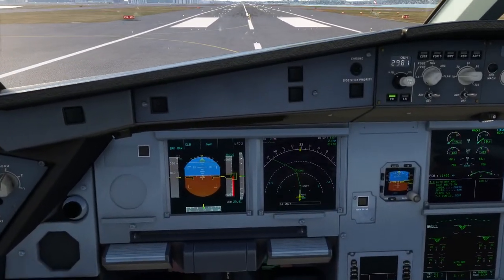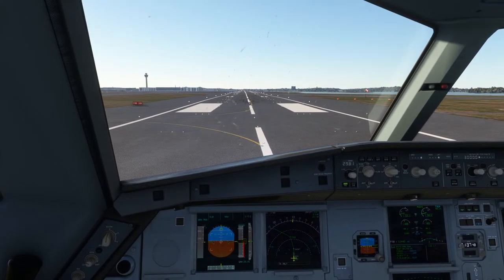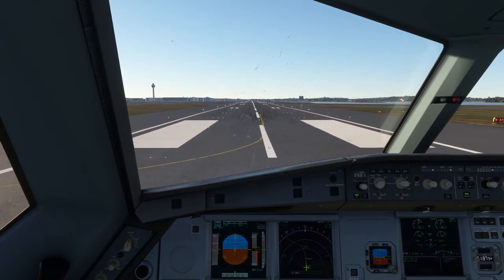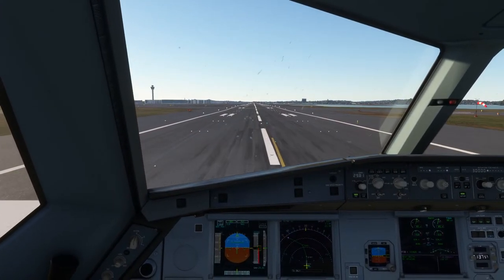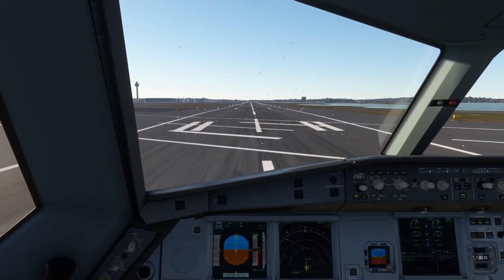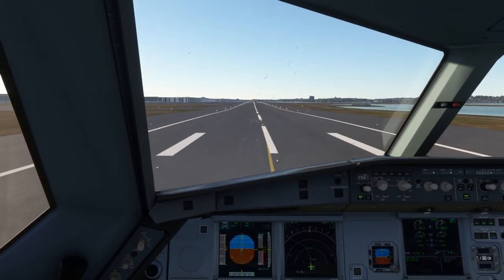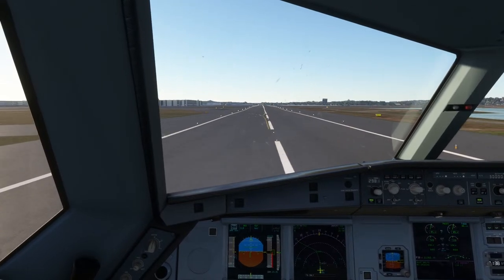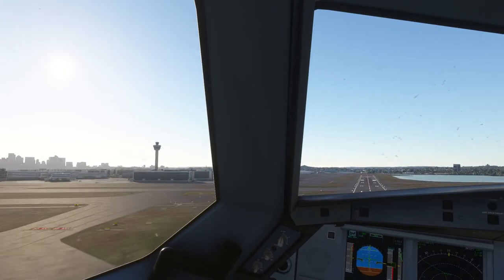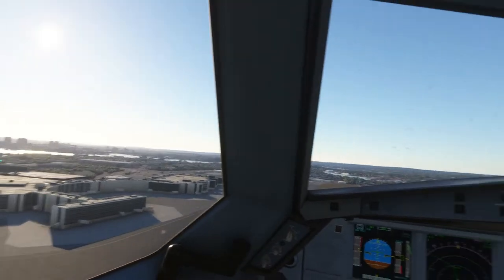Okay, so we can see the route out ahead of us. Still got 30,000 programmed in. We've still got managed mode selected everywhere. Flight directors are on. Gear up. Let's just make sure the gear switch is working. I'm going to be double checking everything, aren't I?